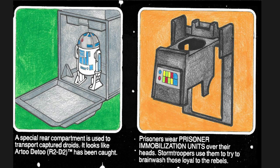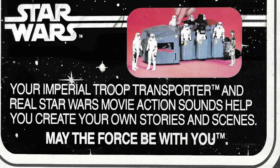A special rear compartment is used to transport captured droids. It looks like R2-D2 has been caught. Prisoners wear prisoner immobilization units over their heads. Stormtroopers use them to try and brainwash those loyal to the rebels. Your Imperial Troop Transporter and real Star Wars movie action sounds help you create your own stories and scenes. May the Force be with you.